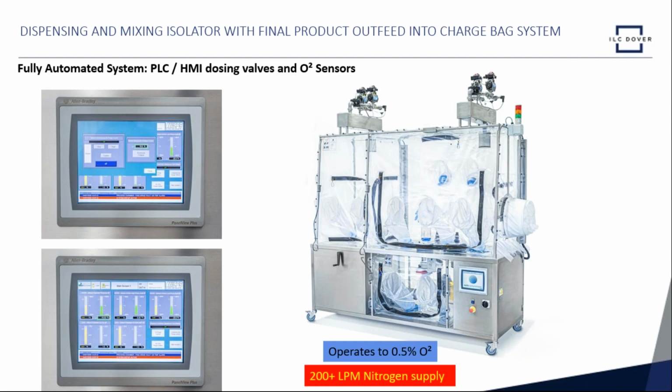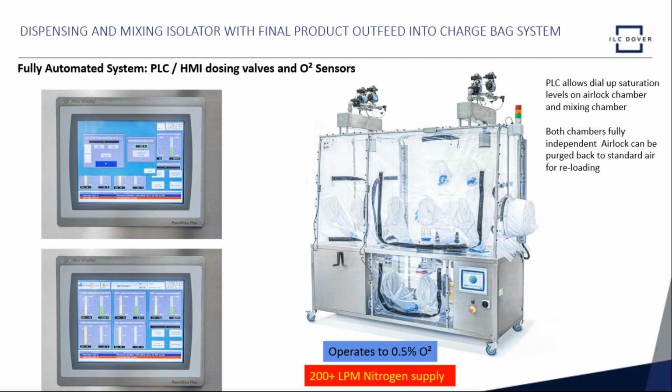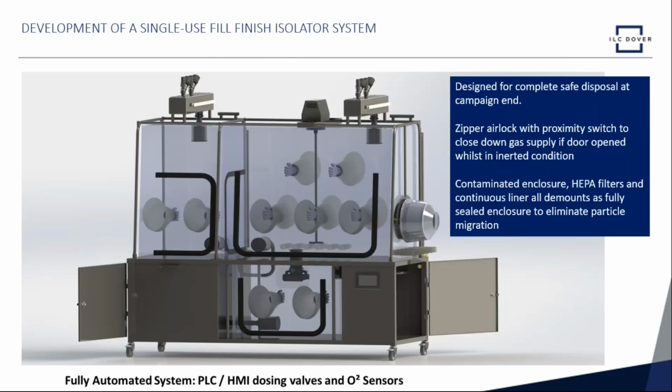You can see we've got a beacon alarm system on the left hand side of the isolator frame. There's a multicoloured beacon to clarify if we've got an alarm condition, and we had an audible alarm on it as well. The great thing about this is, as I said, both chambers are fully independent and the airlock can be purged back to standard air for reloading. Interestingly, this customer had a 72-day inert gas mixing phase, and that's why we needed to be extra bulletproof on the control technology and with the flashing beacon to indicate any loss of gas saturation over that 72-day period.